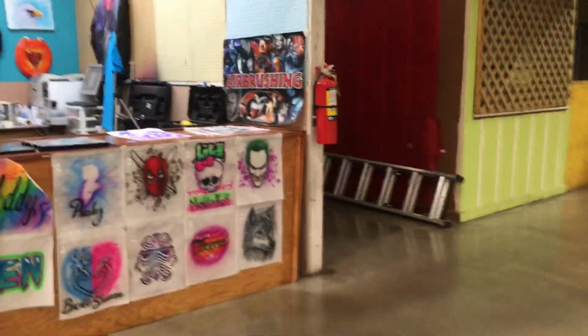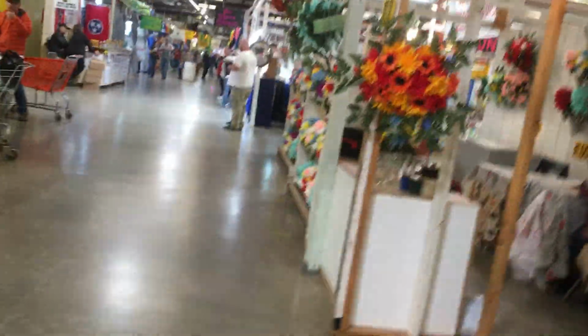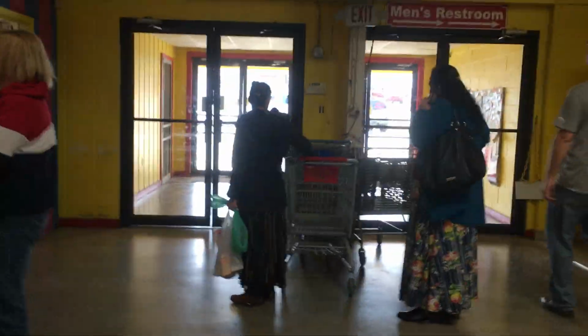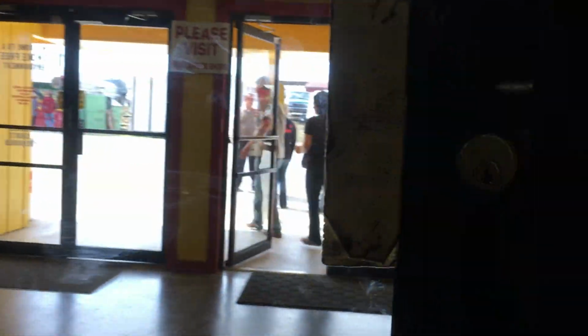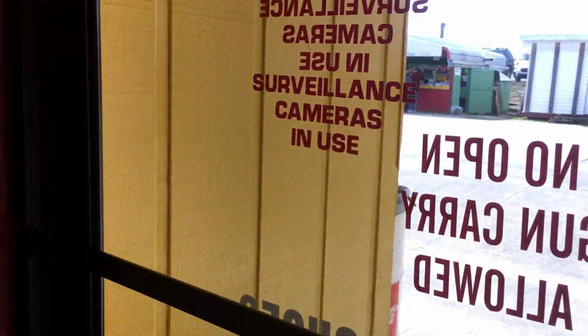There's an airbrushing if you want an airbrush shirt done or an airbrush tag for your car. Cell phone case stand. Yep, that's Sweetwater Flea Market. So I'll give you all a small tour here. Hope I didn't move the camera around too much.